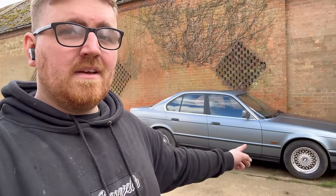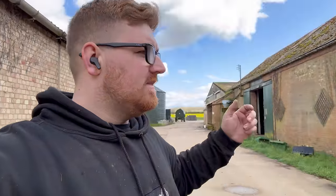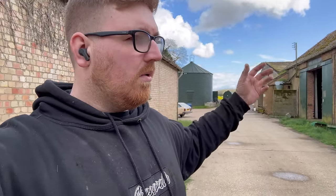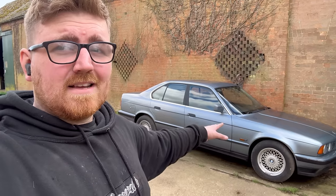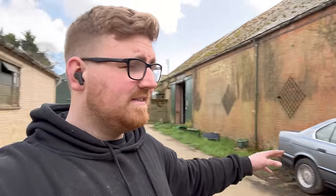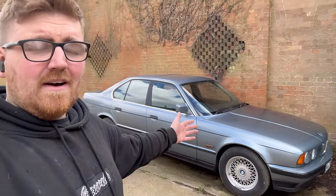So this one here, if we can get it running, I said to Lewis that we should get it running, get it clean, get it roadworthy, and then take it to the Nürburgring or BMW Museum or something like that, because I think a big road trip in this would be great. And it's more than capable. It's a fantastic car, a luxury 5 Series, really early on as well. I think it'd be so cool if we can get it running, take it abroad, do a big road trip in it, film it all, and that's what the story is with that.